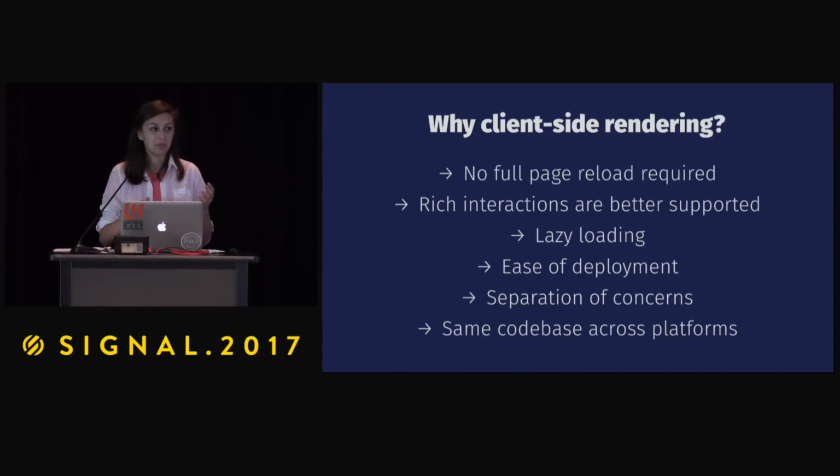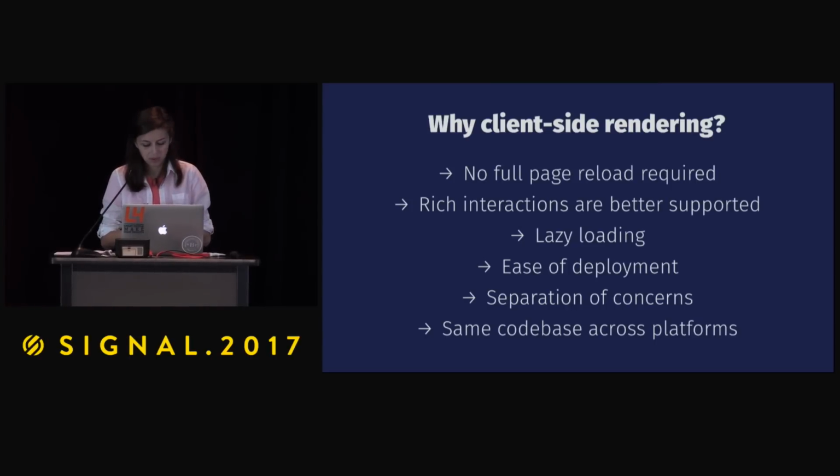Lazy loading is nice and easy because client-side rendering handles it really well as you're scrolling down a page, like on Pinterest, for example, where different pins are loading slowly but surely. That can be done on the client side while the back end is still loading the data. You can have the client still showing a good user interface without the users being interrupted.